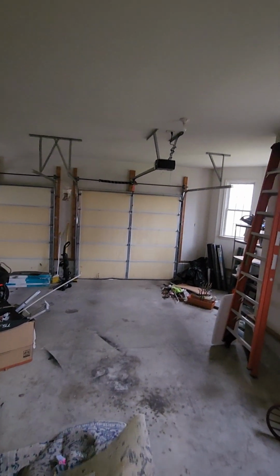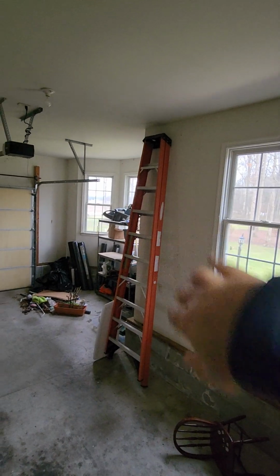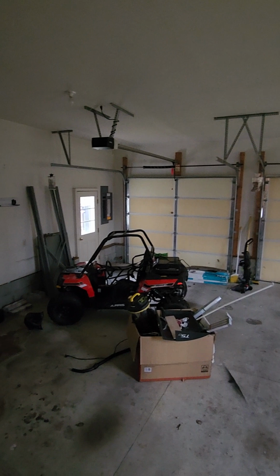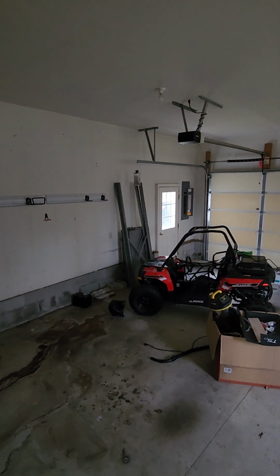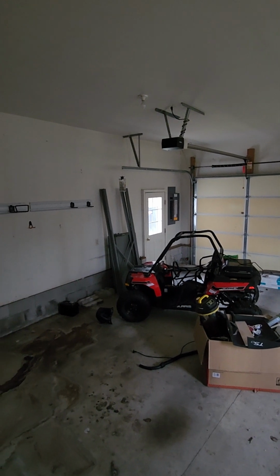And then out here, we have the garage. Once again, 2-car garage. We've got some shelving tucked back in here, and then another door to the backyard. So you can get in if you want to park your car and then run out back for whatever reason. You're able to get there without having to go through the house.